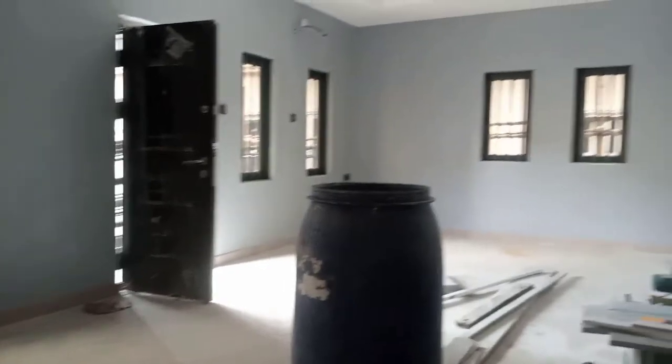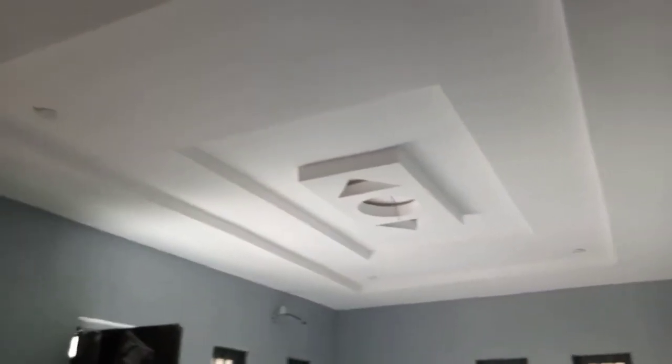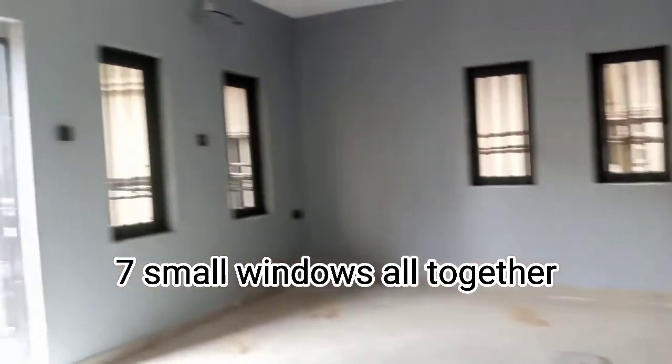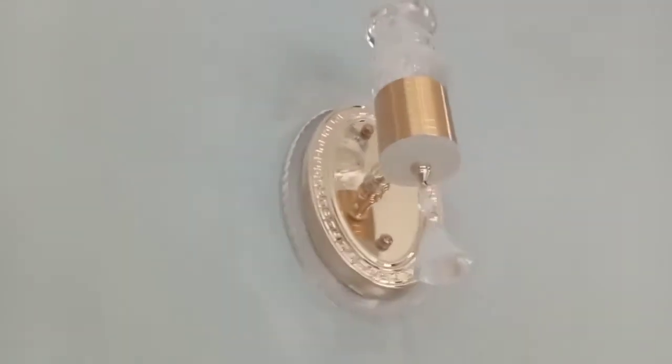This particular room has 2 doors, has 4 small windows. I mean, is it 4 or 5 windows? Because I'm seeing one at the other corner. So yeah, this is what the room is looking like. It has its own balcony again. Like, you know me now, balcony.